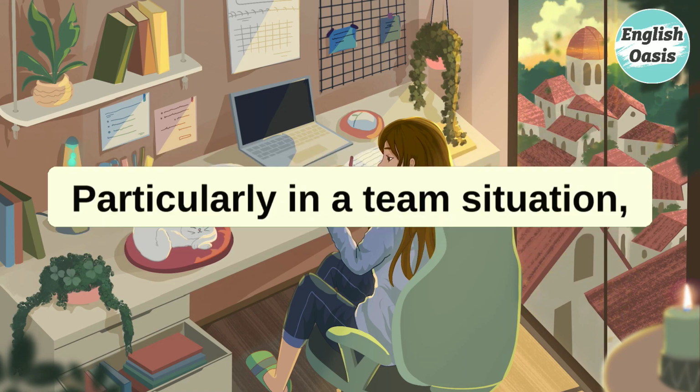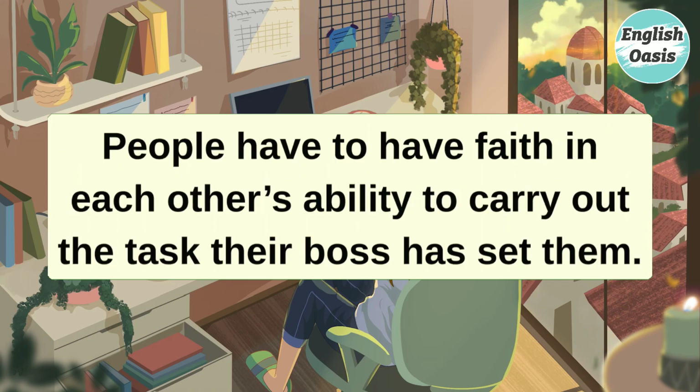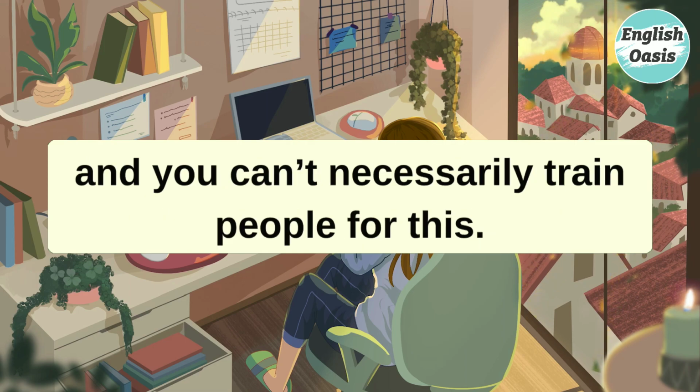Not always, particularly in a team situation. And I think it's important to think in terms of that type of working environment. People have to have faith in each other's ability to carry out the task their boss has set them. They have to trust that everyone will do their part of the job. And you can't necessarily train people for this.